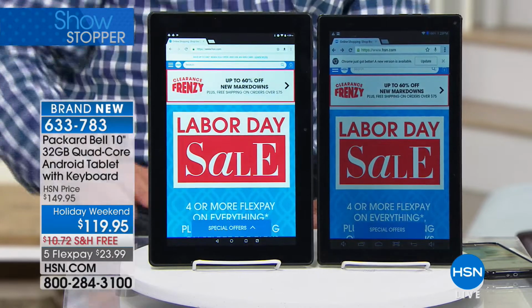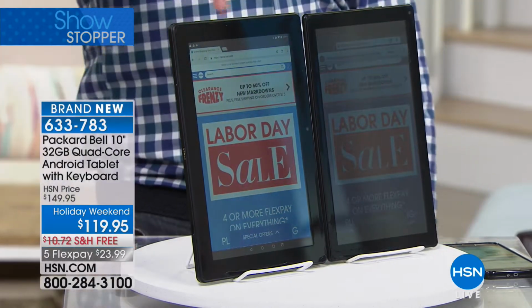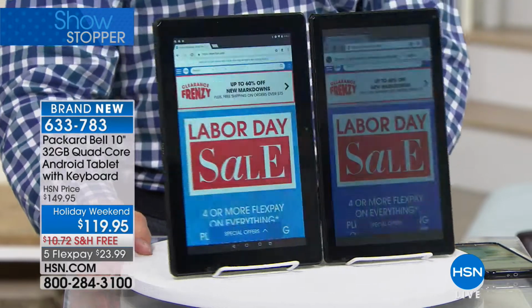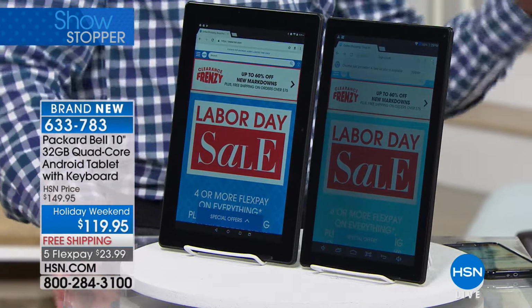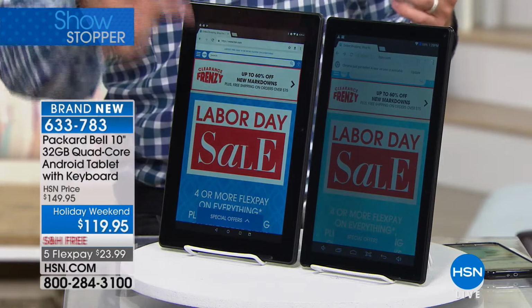Your new tablet, even as we turn, see the other tablet disappears. You can still see Labor Day sale, 4 or more FlexPay. You can still see everything on the screen on an in-plane switching tablet. So that means when you're watching a movie with your honey or your kids, or playing games, or they're out at the pool or wherever, you have a much better view from all angles on your tablet.